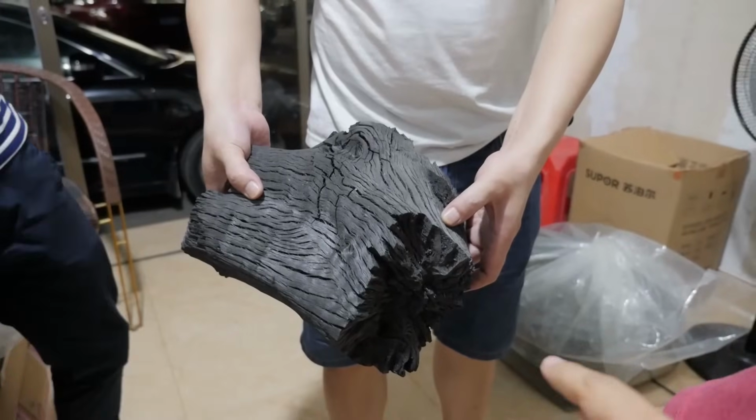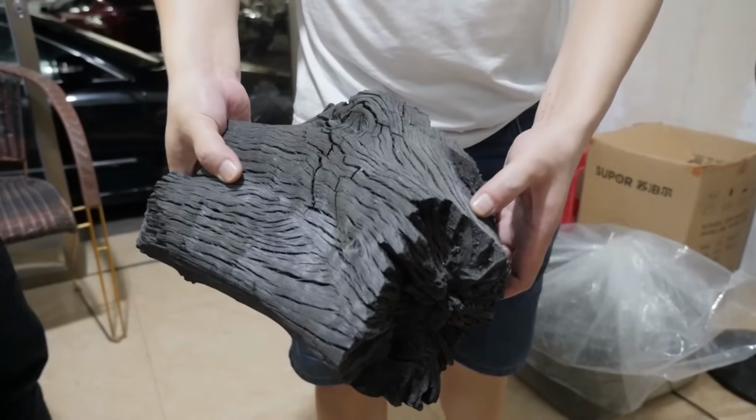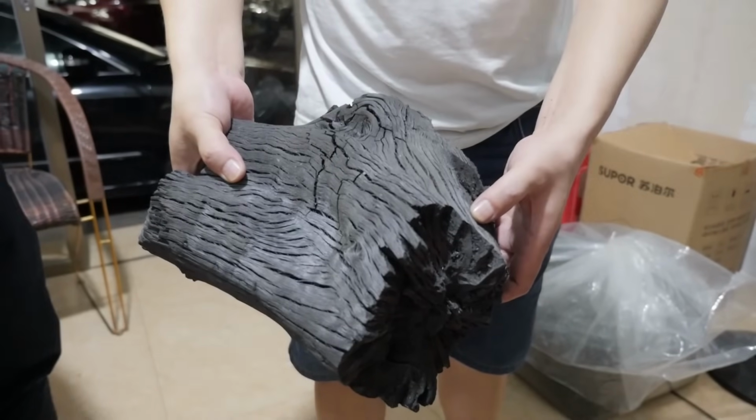So this is the charcoal that they're using. You can see it is made entirely from solid pieces of wood. Do we know what wood it is?